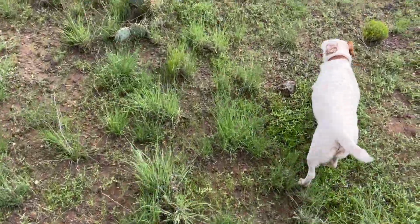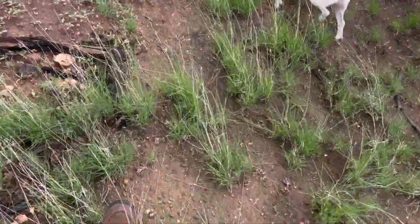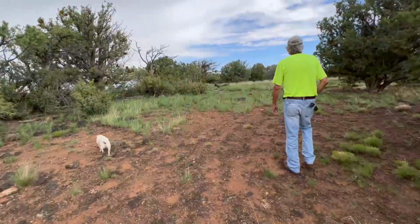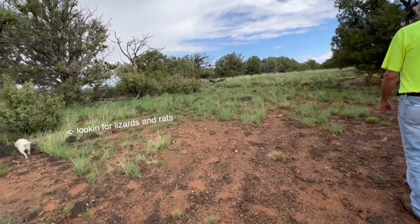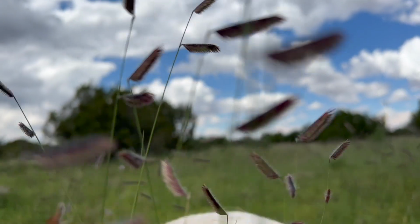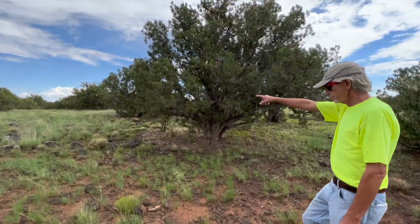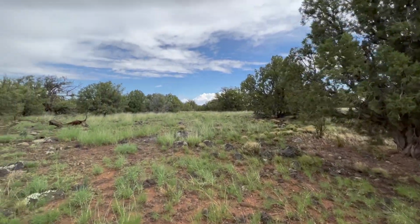Another important character that I forgot to introduce to you is Spike, the Jack Russell Terrier. Very speedy, very hungry, obsessed with lizards and rats. He's very good at being right in the way of what you're trying to do. Hey, bud. Yeah, I see that.